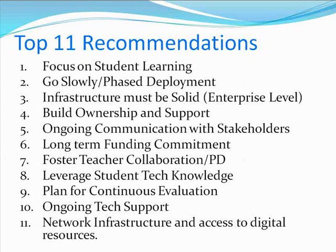First of all, you have to focus on student learning. You need to go slowly. You need to have a phased deployment. If you try to roll it all out all at once, I'm going to do it in 3 months, we're done, it's probably not going to be a real successful start. And it may take a year, if you have the political capital to be able to actually get it rolling in a year from that.